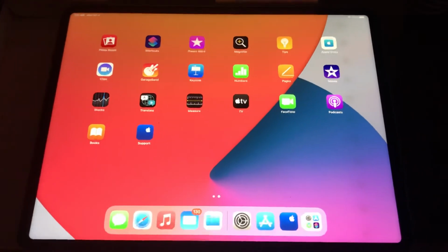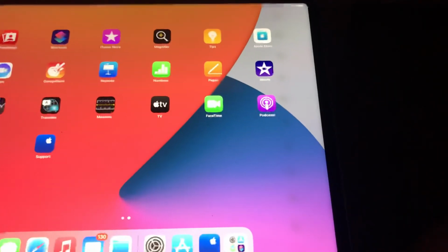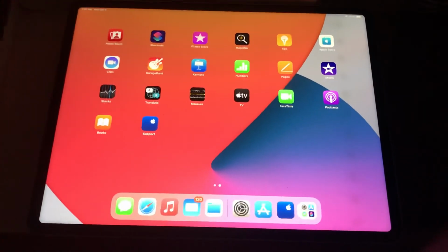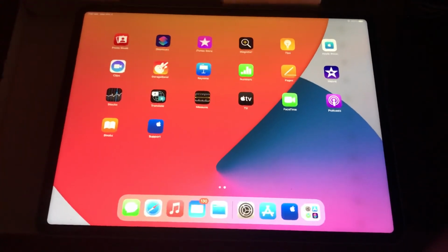And I'm wondering if anybody else is having this kind of problems or this kind of issue with the new iPad Pros that are coming out in 2021.